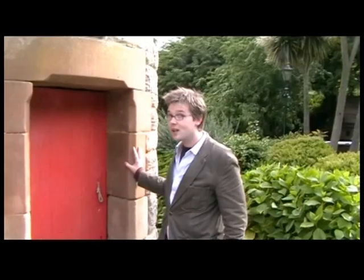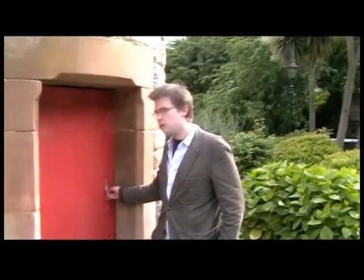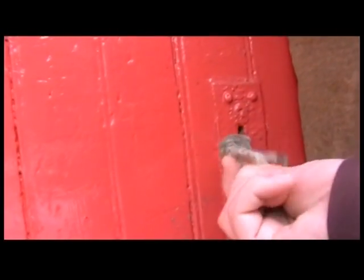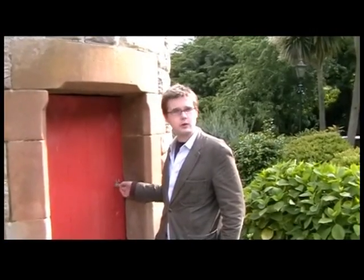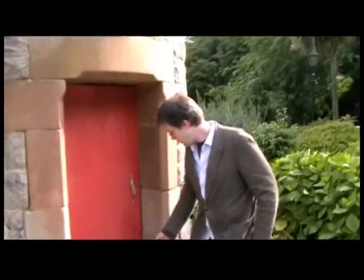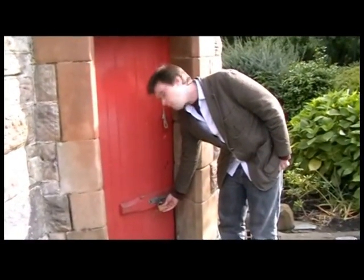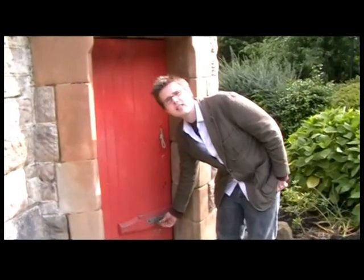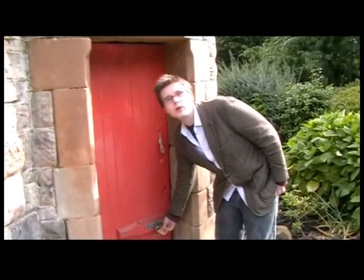Here, what we have here is the old dungeon of the castle. They used to keep the convicts in here, where if anybody had committed a crime, they would be locked up in here, and the doors were locked with a piece of rope, and this rope would keep them locked up for days upon days upon days. In fact, some crimes warranted that the convicts were kept in there for years, and it did a very good job. Now, today, when they lock up the convicts in the castle, they use this. They use a proper lock, and this is an Abus lock, an N65/60. So there's no getting out of that.